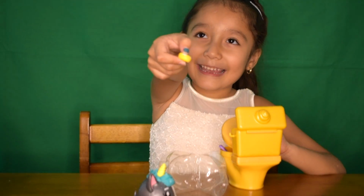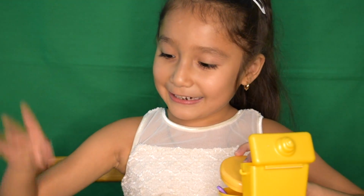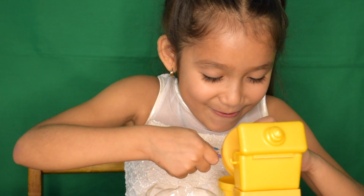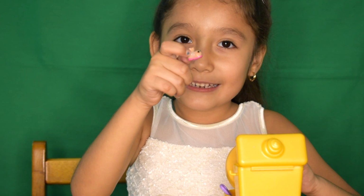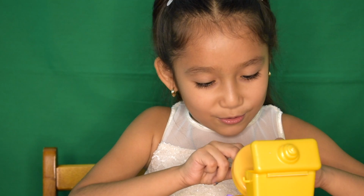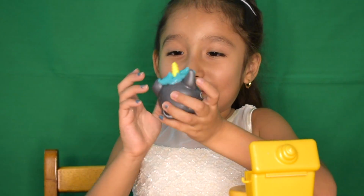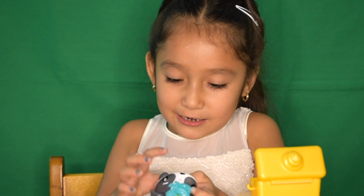We got a little candy. Let's put it here. Now let's see what else we got. Oh, I'm so lucky. We got a little boot. Okay, what else we have? Ooh, what is this? It's a little bone. Okay, time to feed you, little doggy. Okay, let's put candy in.